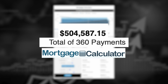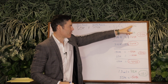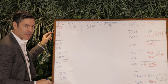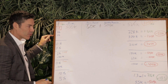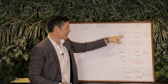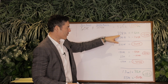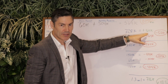Total monthly payments would equal $504,000 for a total out-of-pocket of $564,000 in 2050. For this first scenario, we're going to use 3% inflation, and we're going to assume that the home price goes up with the rate of inflation, which would be 3% as well. If that's the case, at the end of the 30 years, the home price would be $728,000. So we deduct the total out-of-pocket from the home price of $728,000, which gives us a plus $164,000.